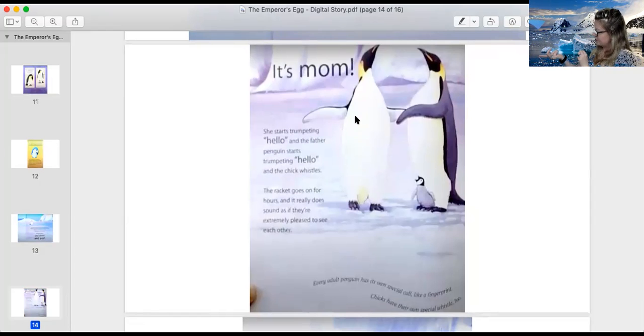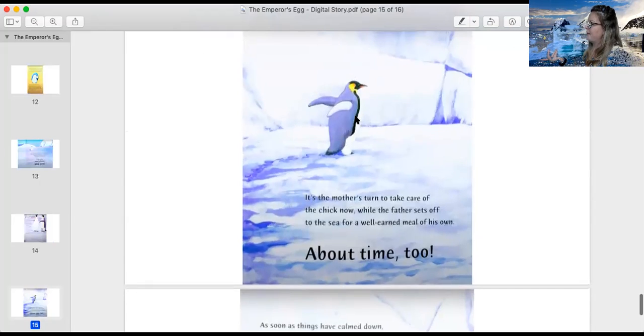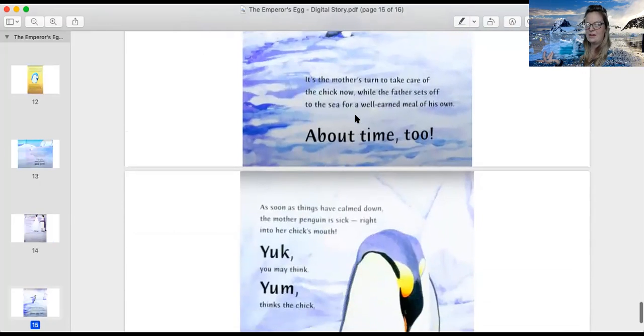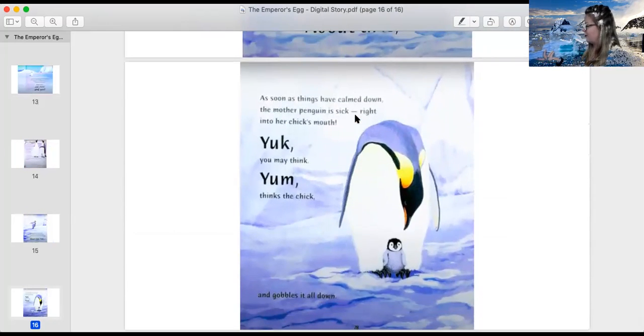Every adult penguin has its own special call, like a fingerprint. Chicks have their own special whistle too. As soon as things have calmed down, the mother penguin is sick, right into her chick's mouth. Yuck, you may think. Yum, thinks the chick, and gobbles the lot down. It's the mother's turn to look after the chick now, while the father sets off to sea for a well-earned meal of his own. About time too.